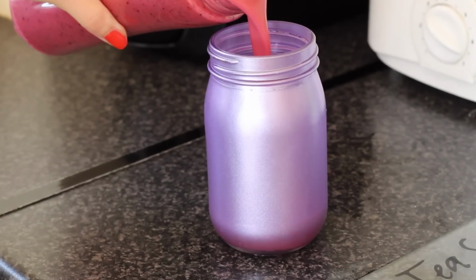If I didn't have a banana, I'd use a little drop of natural yogurt as well and just blend it up, and it's one of the nicest juices I've ever tasted.